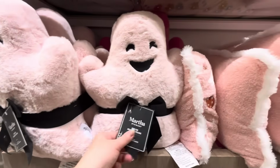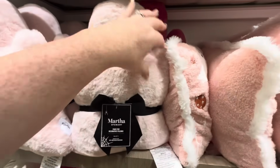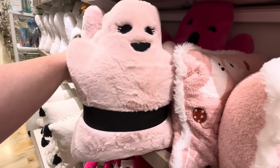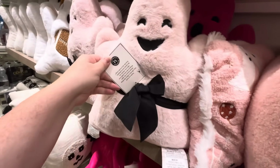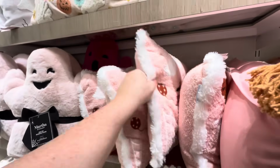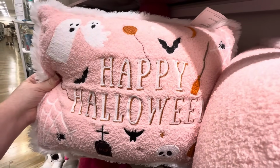Okay, so I did find the light pink ghosties that I want. These are $30. You get the boy and you get the girl. But they're so small, so I kind of want to wait a few weeks and see if we can get some medium-sized ones, because I'm seeing this size and then the extra big size. I kind of want a medium-sized one, and I'm going to show you what medium is in just a minute.